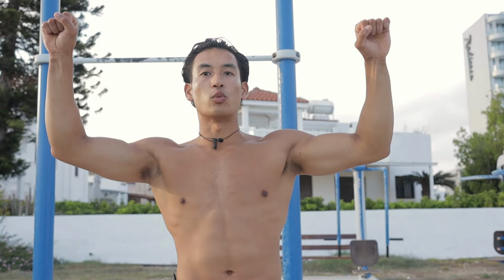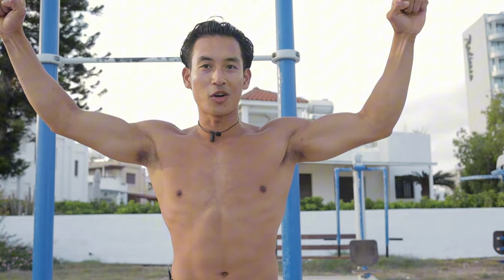Now, if you're someone who's training for aesthetics, wanting to grow your back, then obviously pull-ups are going to be the king, and you're able to target more of your back muscles by changing the width of your grip. So the wider you go, the more that's going to isolate your lats, and the less recruitment that's going to come from your biceps. So those are the two benefits of each. The easier one, chin-ups; the harder one, pull-ups.